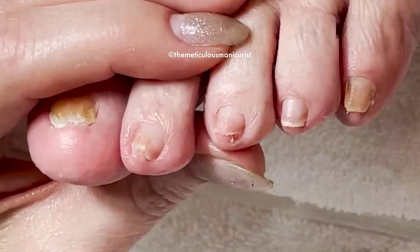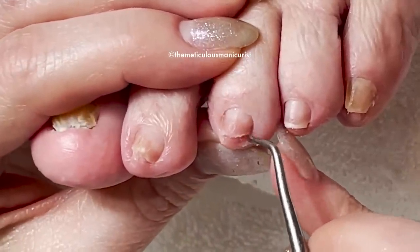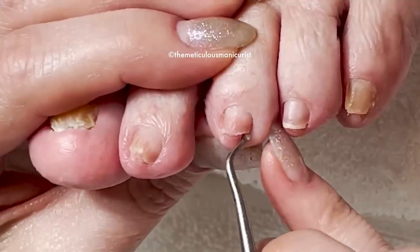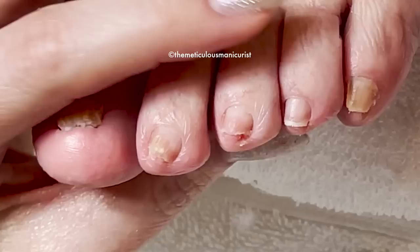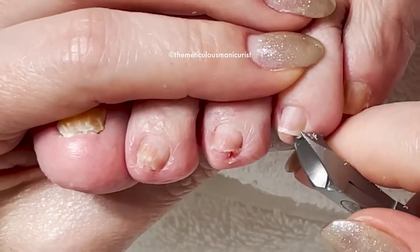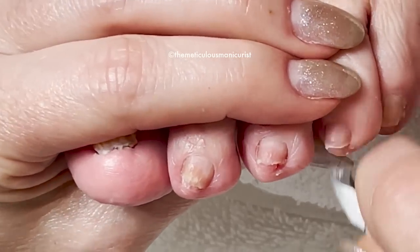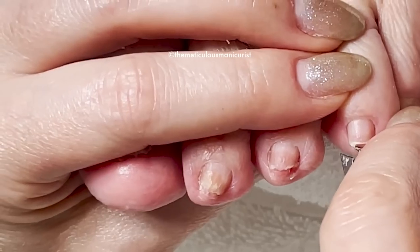So the pressure from this toenail pressing into the skin, it's going to look really, really red here in just a second. Her skin is not bleeding. It's not broken. The pressure just pushes so hard that when you remove the excess skin that's sitting on top of it, it just looks red.